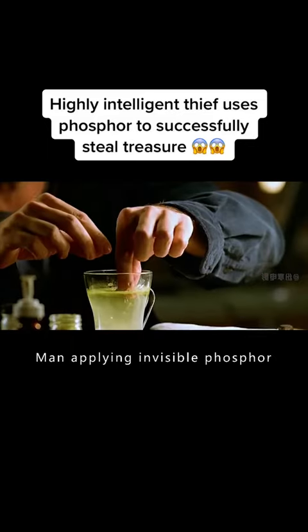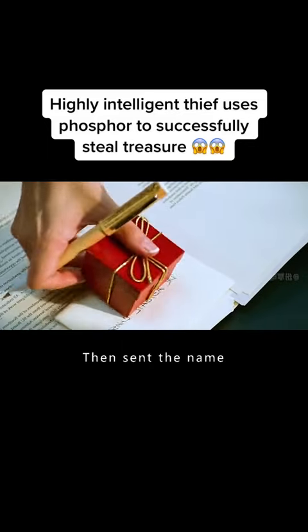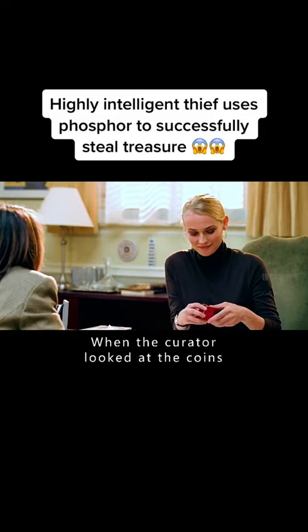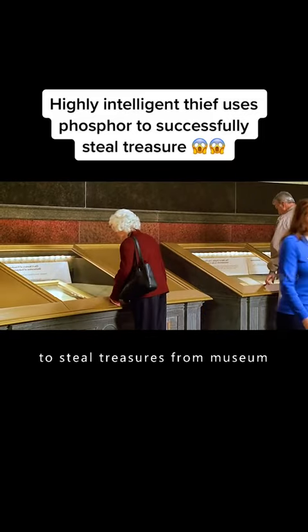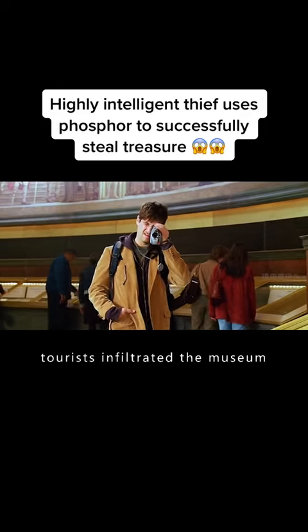applying invisible phosphor to the surface of an ancient coin, then sent the name to the museum curator. When the curator looked at the coins, his fingers were already covered in phosphor. Man tries to use phosphor to steal treasures from museum. Then teammates disguised as tourists infiltrated the museum.